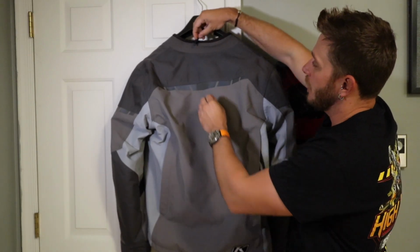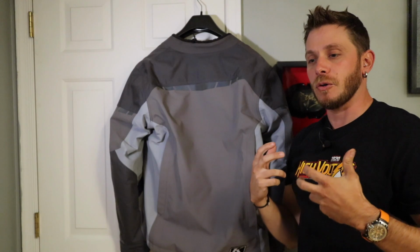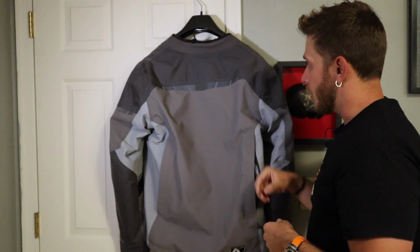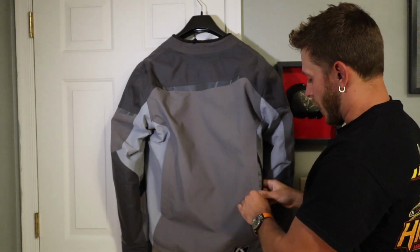And then up here on the neck, you've got a little cinch that you can tighten or loosen as you see fit. So if it's raining out or it's really cold out and you want that thing a little bit tighter to keep the water from getting down into the jacket, that's a great feature. It's also very soft material up around the neck, so you don't have to worry about any chafing.